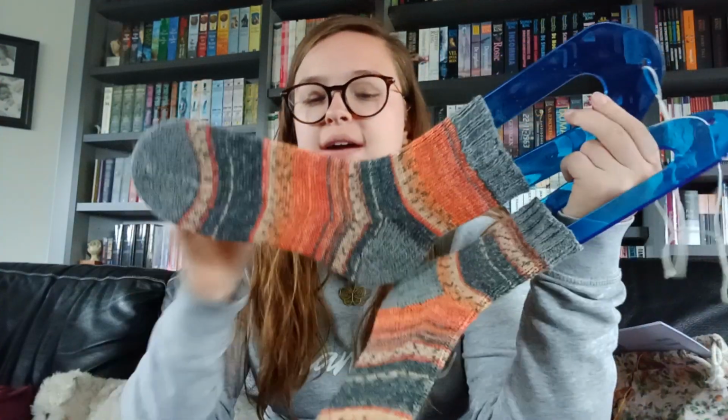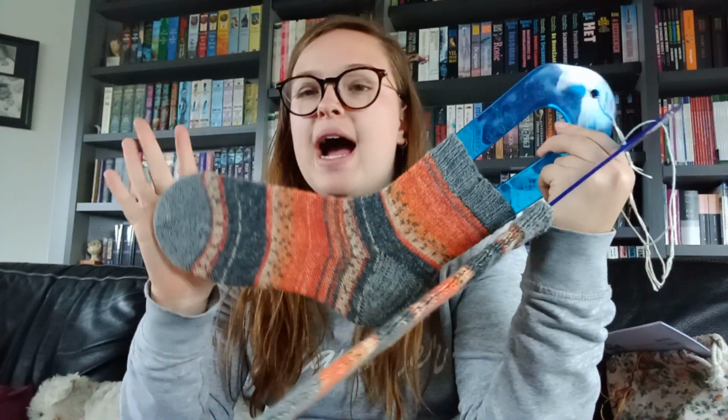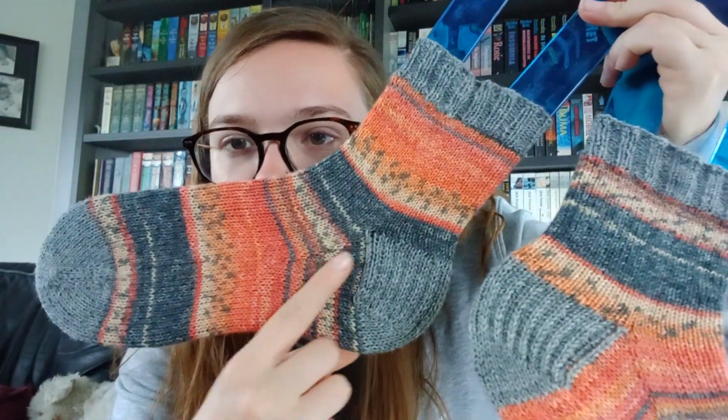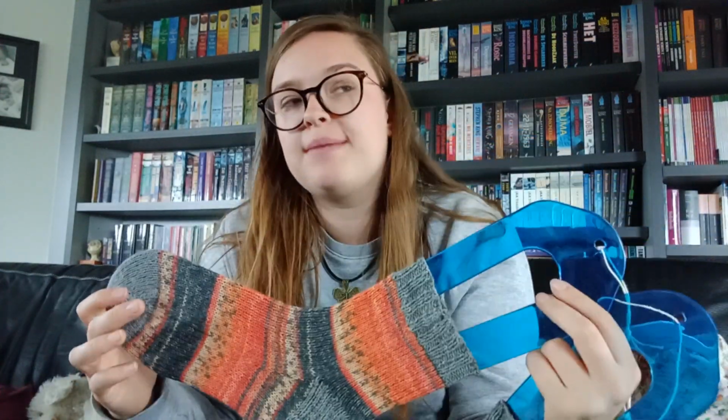I knit them toe up using 56 stitches, just my vanilla recipe, and I'm trying something out. I told you normally I do extra gusset stitches, but now I find I don't need those extra gusset stitches. I just have to do enough rows before the gusset increases. So if you can see here, the gusset increases start. Now I did 42 rows and I'm trying different amounts out between 40 and 45.